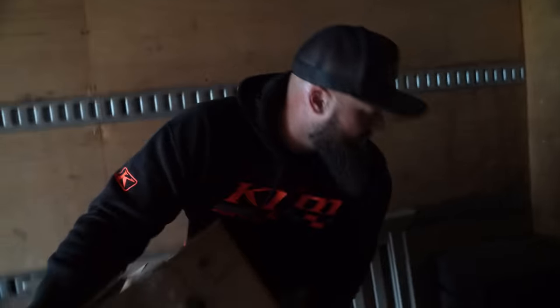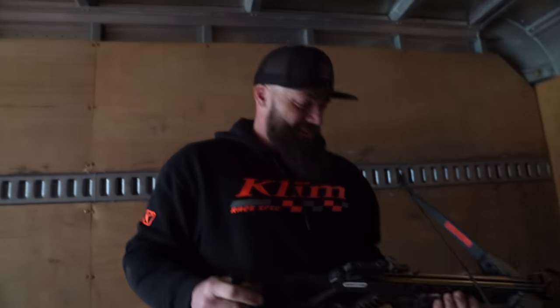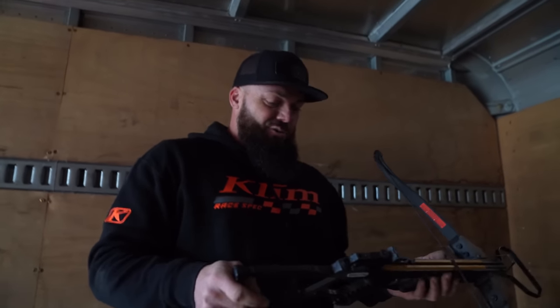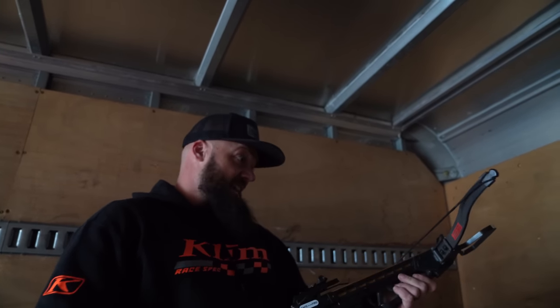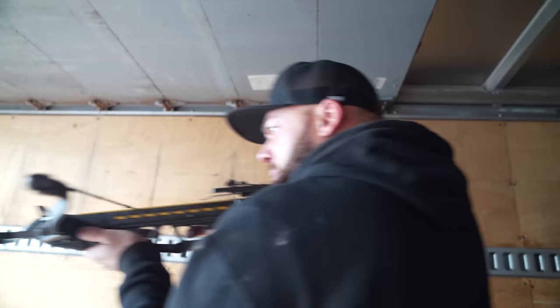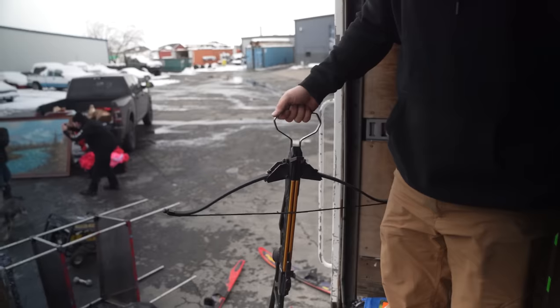Ooh, wait a minute. Hell yeah. Crossbow? This is exactly what you want to find when you're going through an old storage unit. It's actually a nice crossbow. Hands up, dirtbags. Pretty robust crossbow here. Let me go see if there's any arrows.